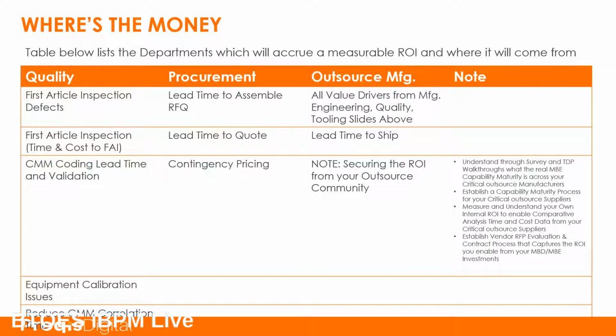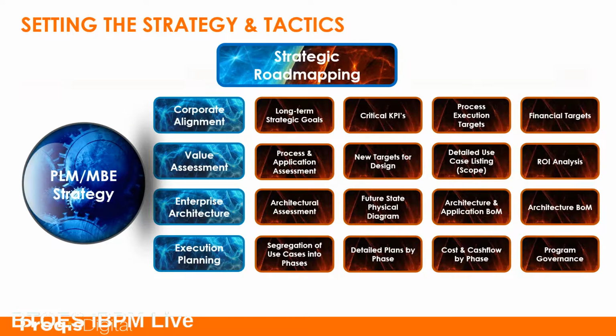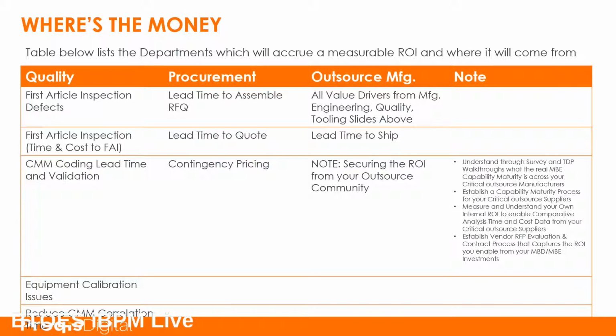If they're billing you 26 hours to create a work instruction, and you know it takes you 11 hours, you should be ready to negotiate what they're going to charge you from now on average to drive a manufacturing work instruction, so that you can see a line itemized reduction in your cost per unit engineered and manufactured by your outsourced manufacturing team.